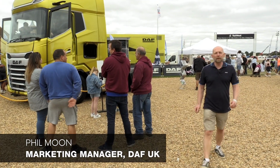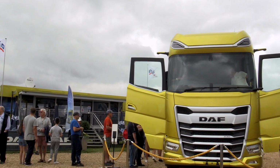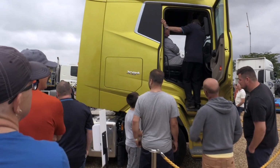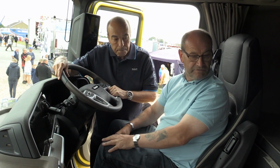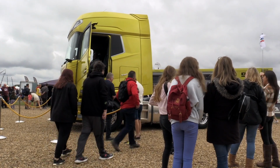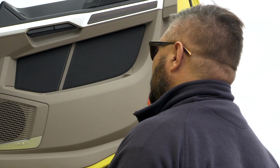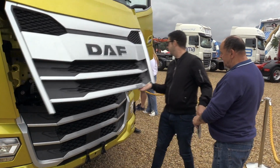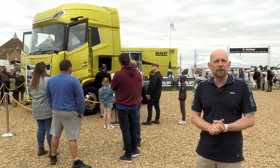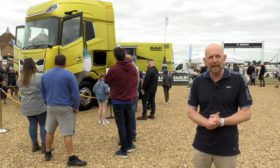So here we are at Truckfest Peterborough once again, and this year we've got the new generation DAF XG Plus, and as you can see, people are queuing, they're liking what they see and they want to get inside the cab. It's been a real spectacular, it is the star of the show this year, the XG Plus, the biggest cab on the European market, more space, more comfort, improved fuel efficiency, up to 10% reduction in fuel consumption, and improved direct vision to improve safety. The best truck on the market today in the UK.